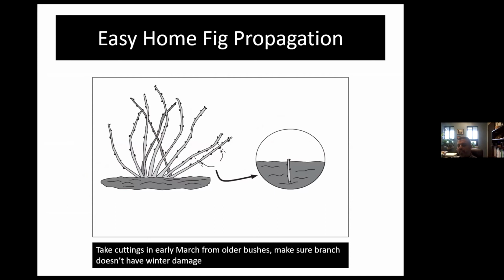If you want more figs, or somebody has a fig and you want one of it, there's a couple easy at-home ways to propagate these. This is layering. That's probably one of the easier ways. Not layering. This is not layering. It's the cutting. Layering is the next slide. Sorry. You can take a cutting, and you want to do this in early March. So from an older plant, you can see there we're going to take.